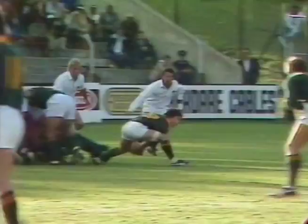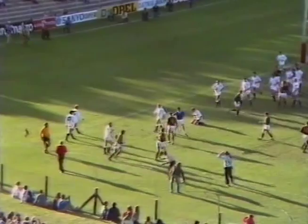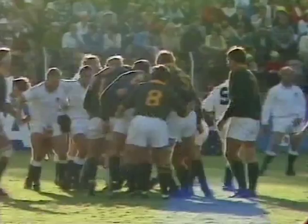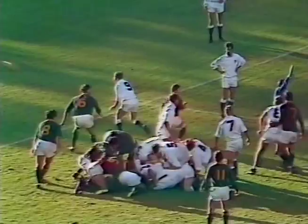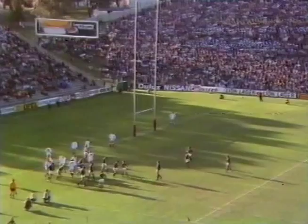Tobias dummies to beat Winterbottom. Tobias going the way, the scoring pass dropped by Villette. But once again, the threat of Tobias, the little show of the ball that sends players the wrong way. This 34-year-old fly half posing all sorts of problems for England. Flipped away by Richard Hill, but again England penalised up front for the scrummage collapse.